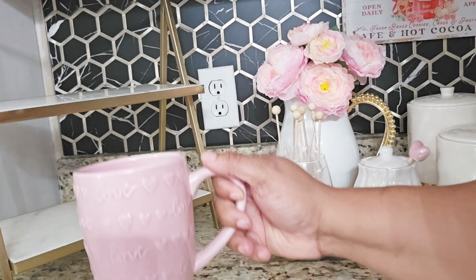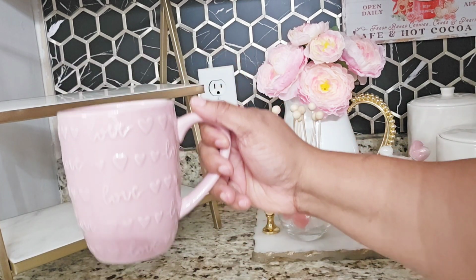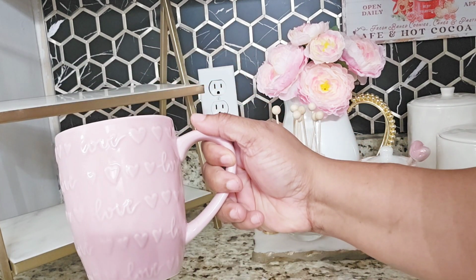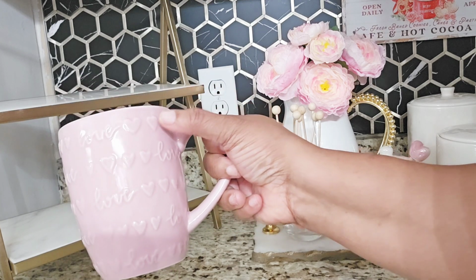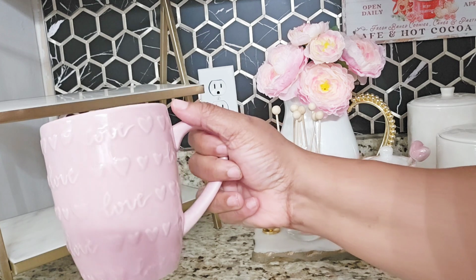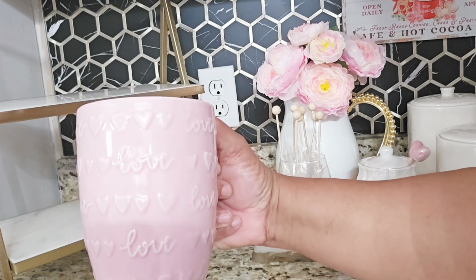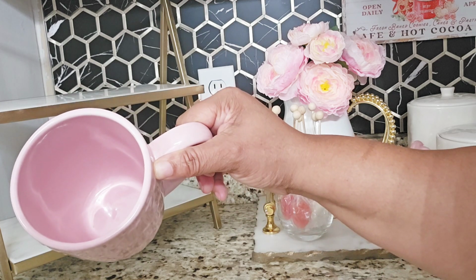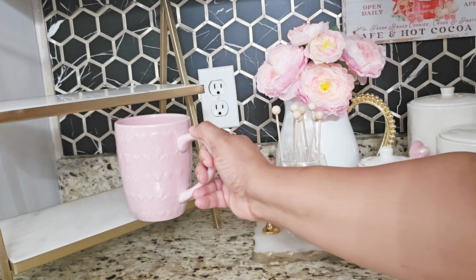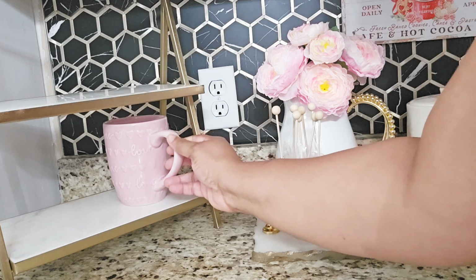Introducing some new mugs here. These beautiful pink mugs. They hold a lot of beverage, guys. These mugs have hearts and the word love written all over them. I picked up two. See, it's a large mug. I purchased these from Hobby Lobby.